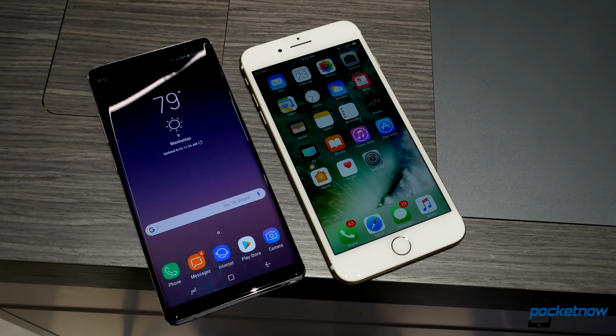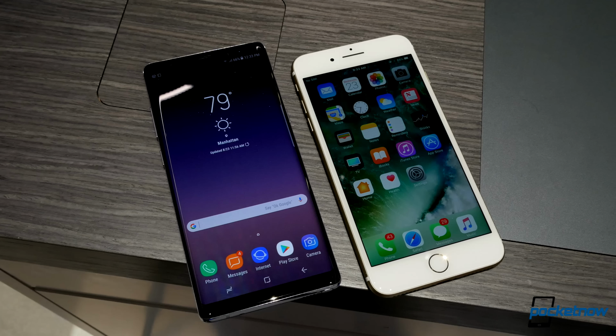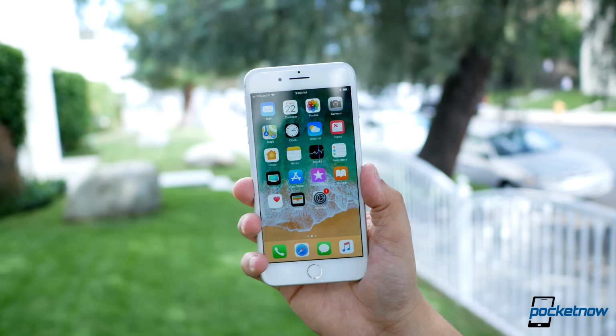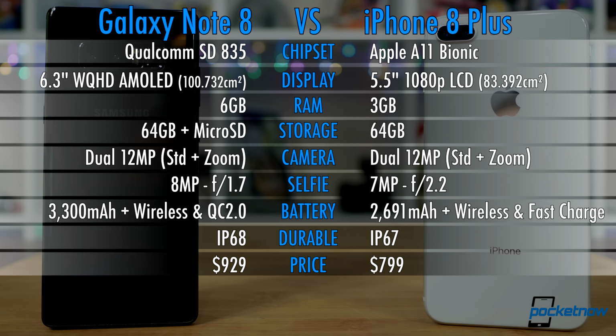Display tech is another obvious win for Samsung with a taller, higher resolution, juicier AMOLED. The iPhone screen is more than capable of getting your work done, but again, this LCD and aspect ratio feel a bit dated. Switching to the tech inside, this fight is a lot more interesting.